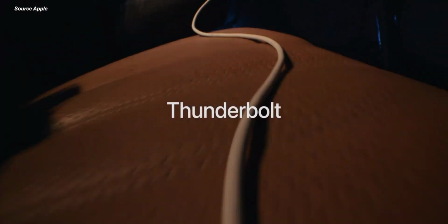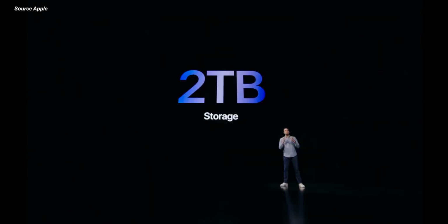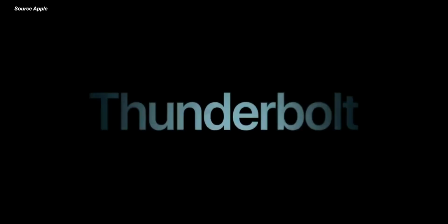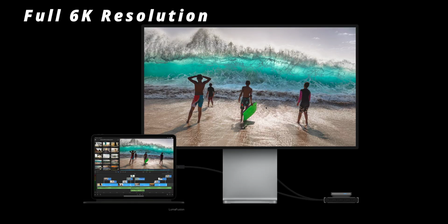Firstly, Thunderbolt 4. Again, this is the latest computer-grade tech. It allows super fast transfer speeds, 40 GB per second versus 10 GB per second. I mean, some computers don't even have that yet. With Thunderbolt 4, the new iPad Pros can now drive the Pro Display XDR at full 6K resolution. Designers, fellow creators, are you guys hearing this?